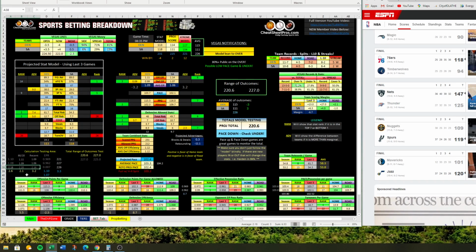And as far as the efficiency, 220, 216, an average of about 218. So you could look at this and say, okay, they're going to play to 2.18, and we have our pace about 102.4, so it's going to put us about this 226 number, which it ended at 228. So that was fairly close.